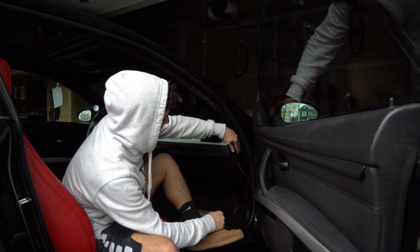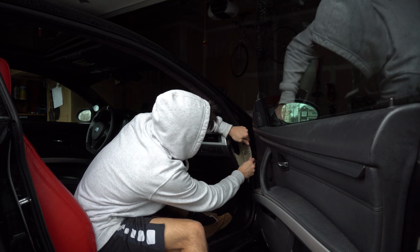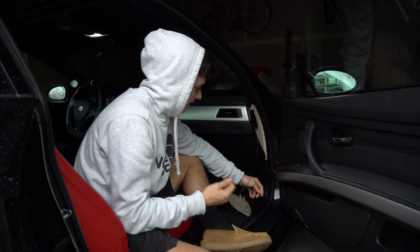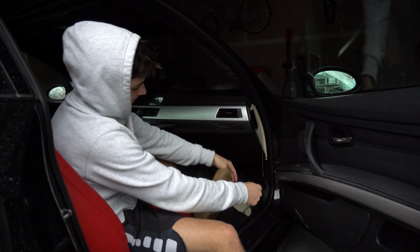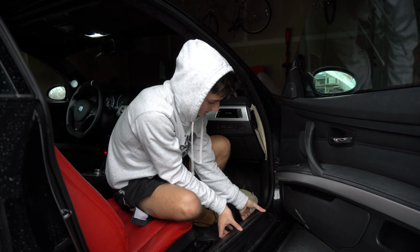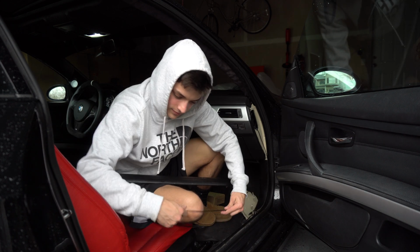So I'm actually gonna go ahead and remove this entire piece, just so it's better for when we want to run this wire down all these plastic trim pieces, just like that. So that way you can run this kind of down right here. I think I'm just gonna push this trim out the way. I'm not gonna fully remove it just because you don't really need to. This trim right here is gonna have to come out, and all you gotta do for that is just pull up. Just like that. Just run her down, Captain.